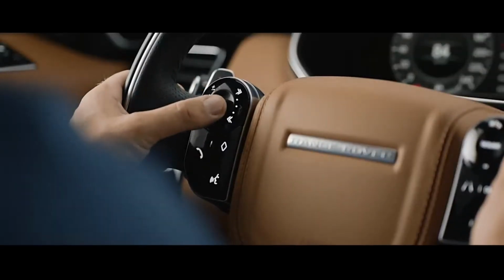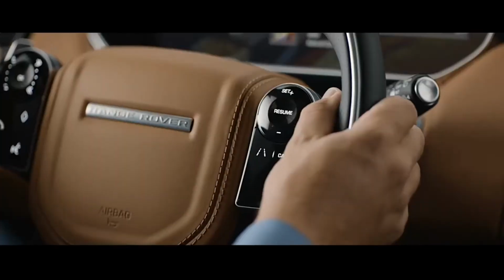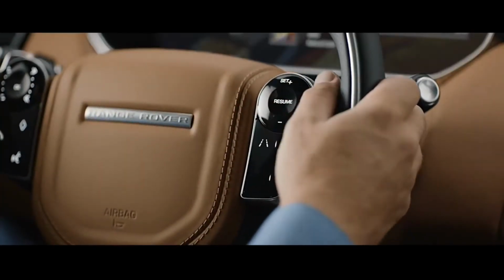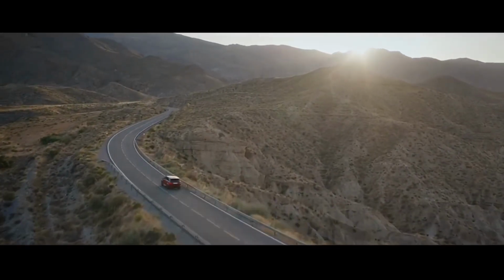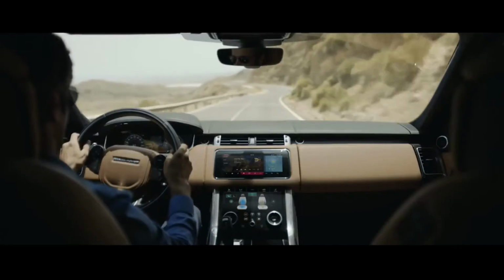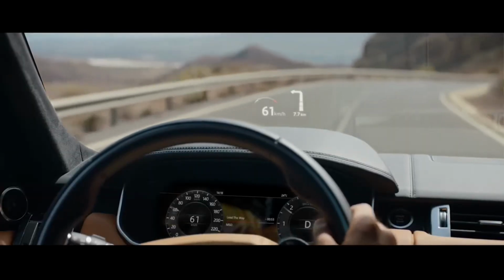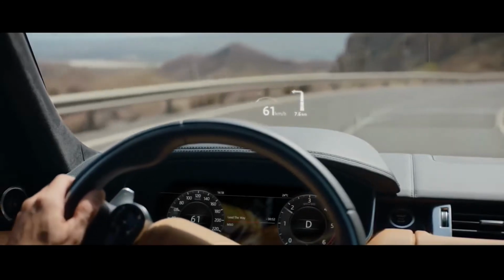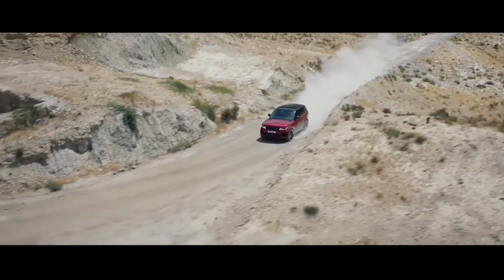The advanced multifunction steering wheel uses hidden until lit capacitive switches to give the driver effortless control of the vehicle's functionality. The new Range Rover Sport's second-generation head-up display delivers a larger, full-color image, projecting key information into the driver's line of sight.